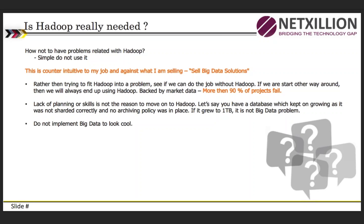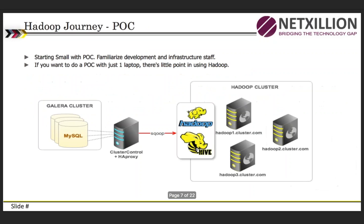So it grew so big, like one database grew to 1 terabyte, right? So it's not a big data problem, right? It is a problem that it was not managed correctly. Most people associate big data by saying, oh, I follow those 3V model, so now I can have big data, but it's not. So do not implement big data to look cool. That's the first rule of success in this domain.